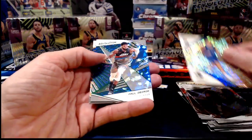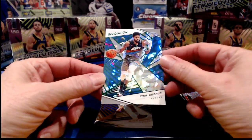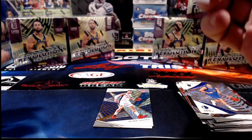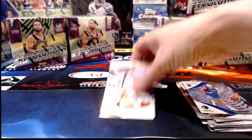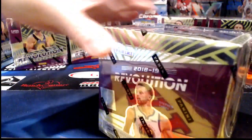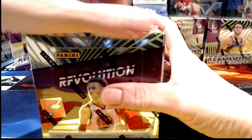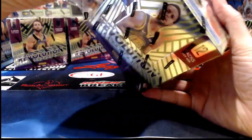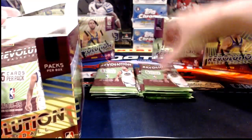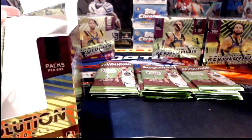There's a Luka base, anyway. Now this should be numbered. Paul George and the Thunder. And it is New Year numbered to lucky number 88. So that's our first numbered one that we've seen tonight in the New Year parallel, the first numbered one out so far tonight. And honestly, those don't come out super often, so you usually can eke a little value out of the numbered ones on the New Year parallels. Even though it's numbered to 88, you can usually still get a little bit of a premium for it when you're selling it.